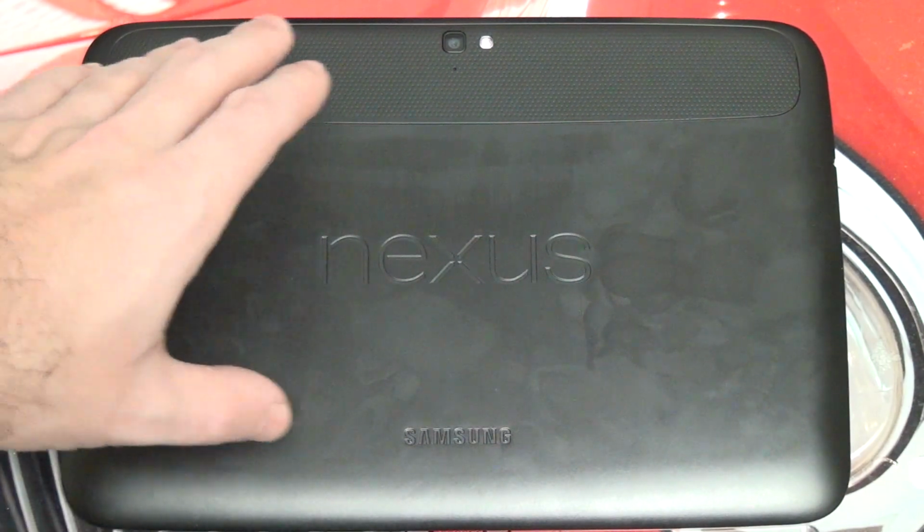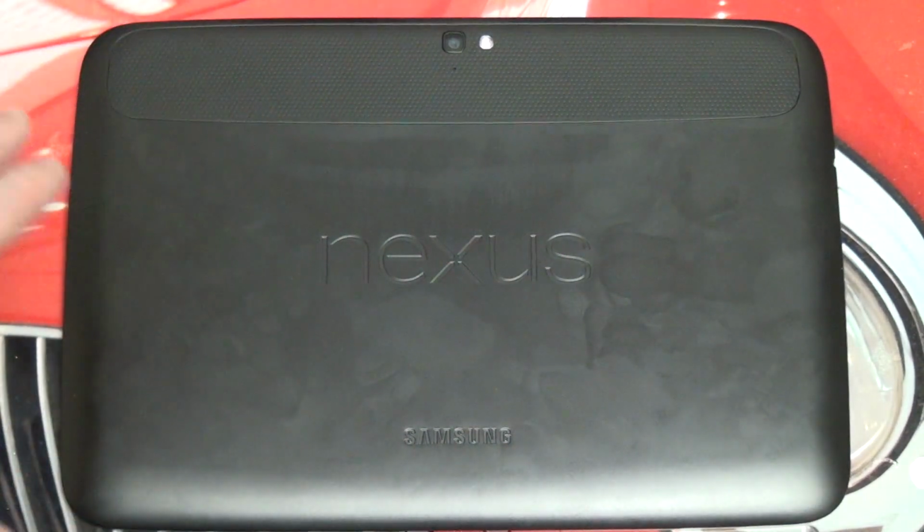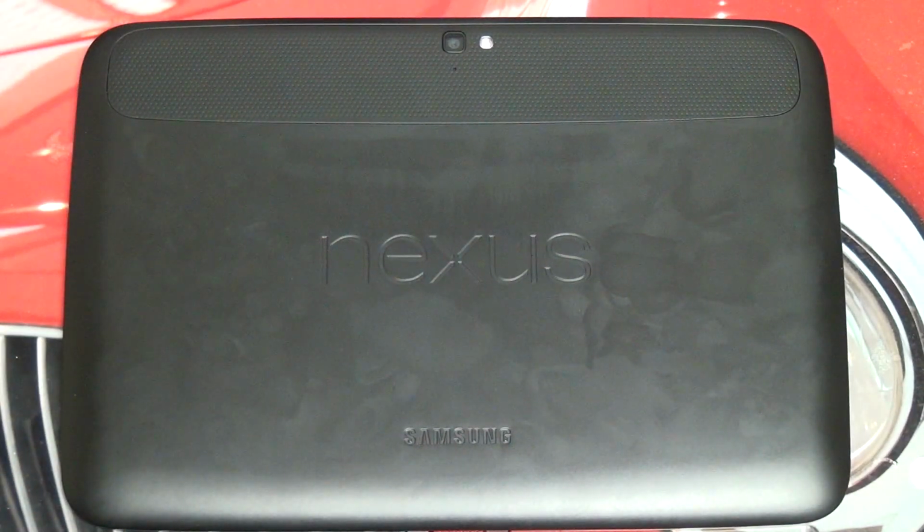So for those of you looking for a complete tablet-only experience, no dock, best battery life, best screen, best processor, you know, the right amount of RAM, at least in my opinion, to do some future-proofing right now. You've got NFC, good cameras on both the front and the back. Right now, the Nexus 10 simply cannot be beat.